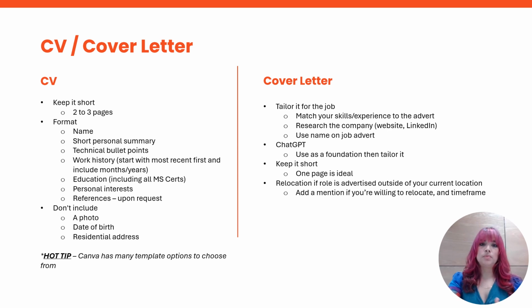This is optional, but try to avoid any discrimination from the other end by not including a photo, date of birth, or even your residential address, because that's not really needed until you have to actually get to the work. Hot tip. Canva has a lot of resume templates you can choose from. Adding on to this, try not to choose the first one on the page, as chances are it's going to look like everyone else's.